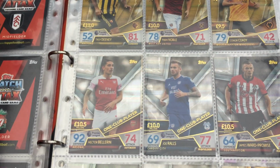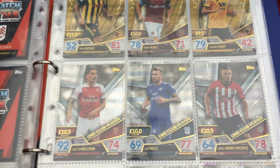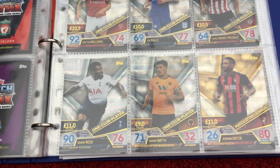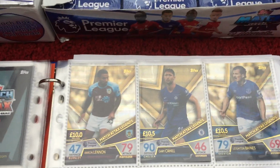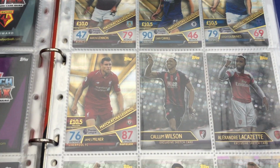And we've got 1 club players. We've got Bellerin for Arsenal, Rawls for Cardiff, Ward-Prowse for Southampton, Danny Rose for Tottenham, and Bath for Wolves. And we've got Match Attax legends for Jermaine Defoe, for Aaron Lennon, Gary Cahill, Leighton Baines and James Milner.